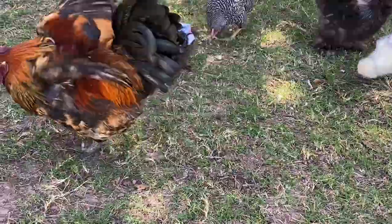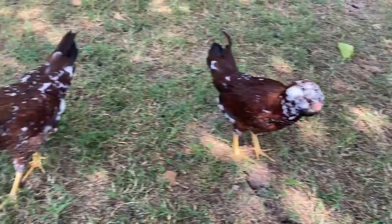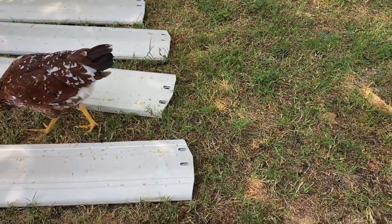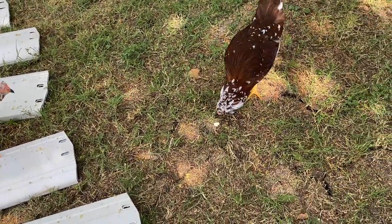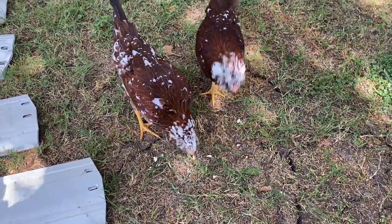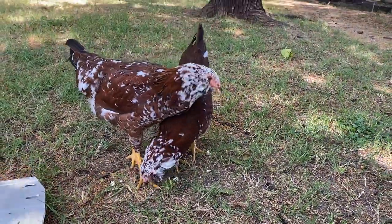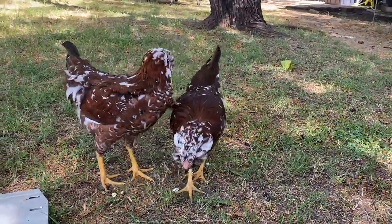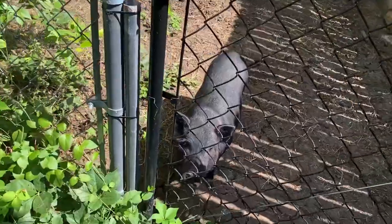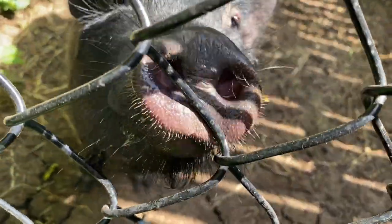Kiki, you're so beautiful. What are you guys doing over here? I love these two. Look how cute they are. Hi. You pecking at the pool? Try this. They're so cute together. Loretta, look at your cute little face.